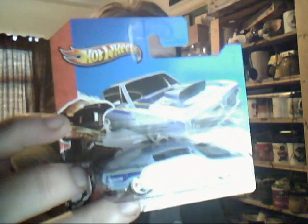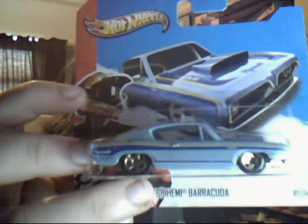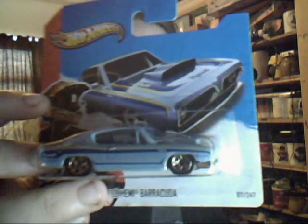2013 68 Hemi Barracuda. Absolutely gorgeous car this. Again, there were a few doubles there in the little dump bin. I left them. Again, like I said before, I only need one of each car. And again, I'm letting others find them. It's an absolutely gorgeous car this, as you can see. Back it up a bit. Again, not a super. No supers or T-Hunts in the bin, sadly.